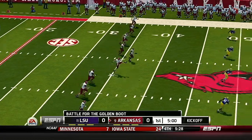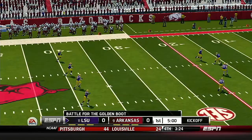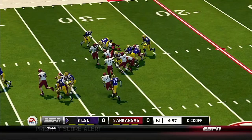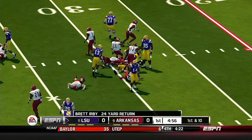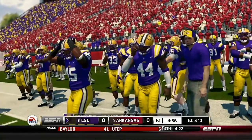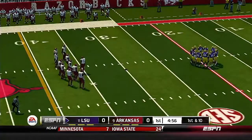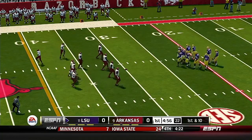Up to kick this one off, and you can feel the thunder in the crowd as they await the start of this game. Irby takes it from the six. He's out to the 30. Tackle made at the 30-yard line. Final game for these seniors on their home field. Some will get to the next level and play some more football. Others, they'll be putting the helmet on for the final time.